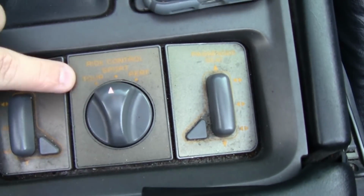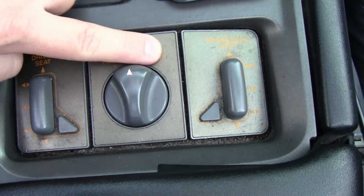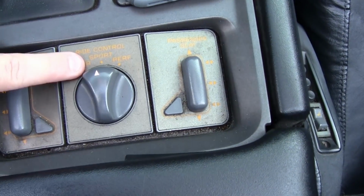And yes, I can get a fix, but I've been told that's a pretty expensive fix. But what that means is that this thing right here, which controls your tour, sport, and performance on your suspension, does not work. Of course, I keep it in sport because it looks cool, but it does absolutely nothing because it doesn't work.